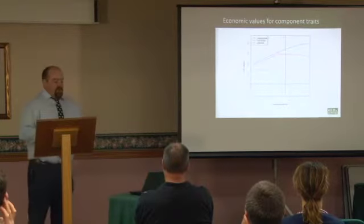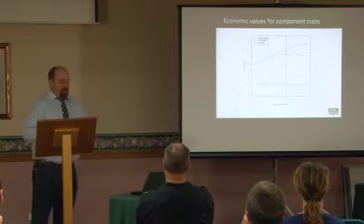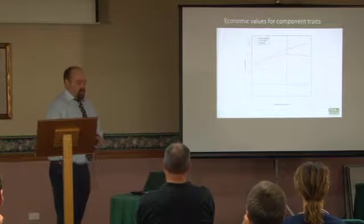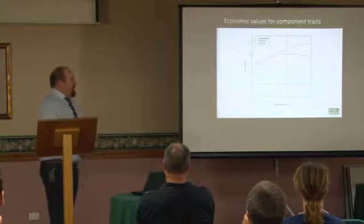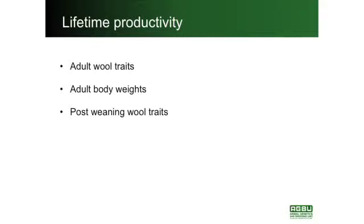So we've done a fair bit of work to understand these issues and want to actually develop breeding objectives using those component traits going into the future. So that's something we're working on, and hope to have a prototype analysis out in the next 12 months, doing a better job in that area.